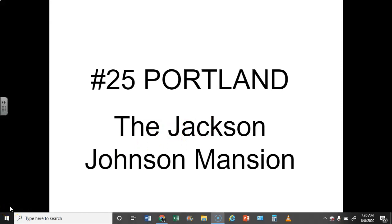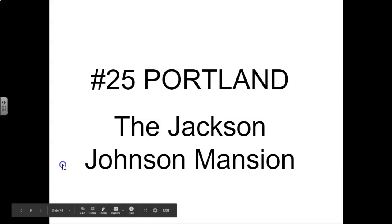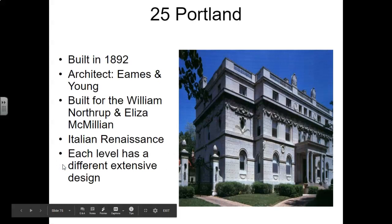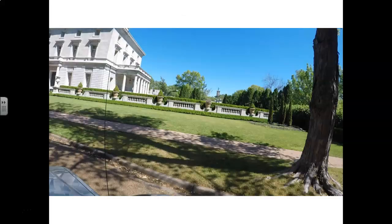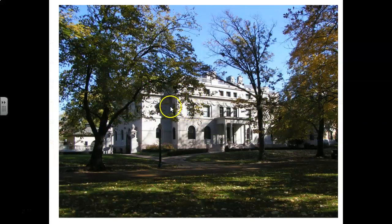25 Portland Place, the Jackson Johnson Mansion, one of the largest, if not the largest mansion in Portland Place, was actually built for the McMillan family. And then today it's the Jackson Johnson one, built in 1892. Again, huge side yard here, and then they also bought the property next door on the other side, and so they have two gigantic side yards. I guess they wanted their space and didn't want to have the feeling that their next door neighbors were right on top of them. So here it is.